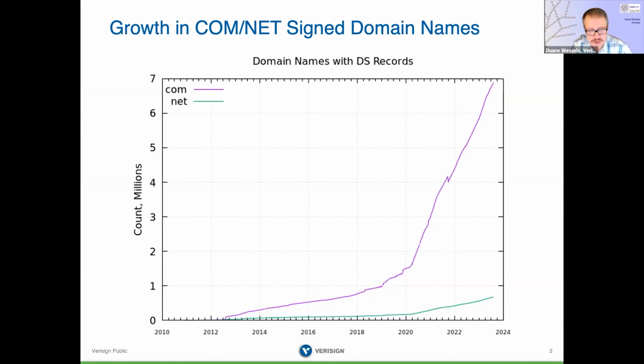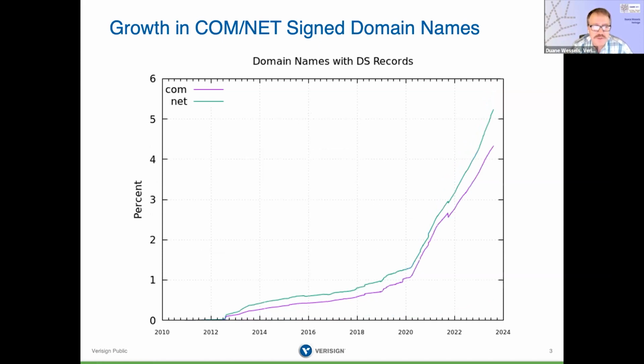This graph is from our data where we track signed domain names in .com and .net, and you can see how this has grown over the years. This graph shows the count of domains in those two TLDs. For .com, we're at about 7 million. For .net, we're not quite at 1 million. Here's the same data, shown as a percentage of the zone size. And here, of course, they're pretty close to each other in the 5% range.